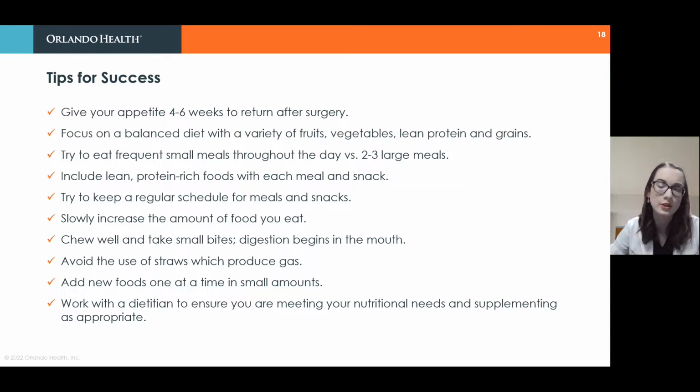But in general, we try to slowly start incorporating more fruits, vegetables, lean protein sources, whole grains as tolerated. Restructuring eating pattern can help with this. So sometimes it can be easier to eat smaller, more frequent meals throughout the day versus large meals. And then also restructuring the time of day that you're eating.